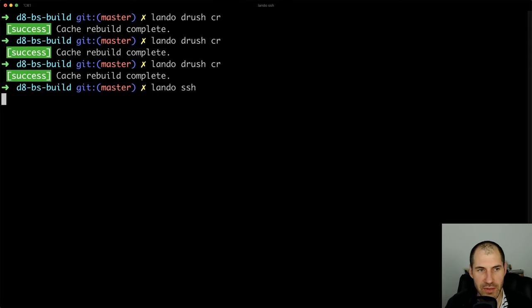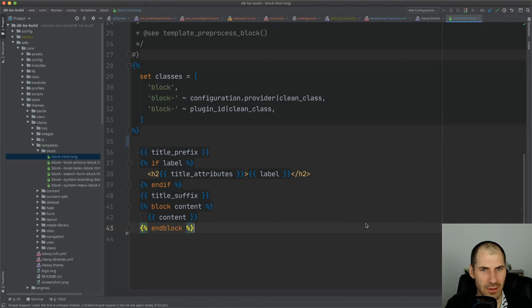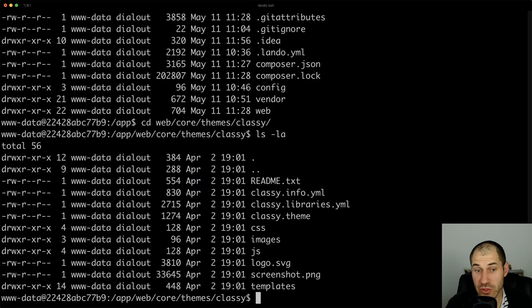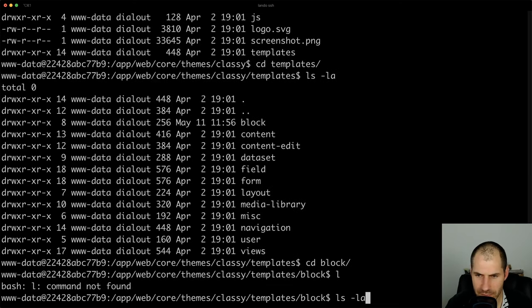If this is the case, I'm going to have to switch back to local site the old-fashioned way. All right, let's just have a quick look. So where's this web? What was it? Core themes. Or maybe I'm just doing it in the wrong place. Who knows? Probably. All right, let's have a quick look. Oh.